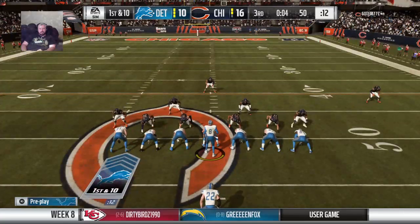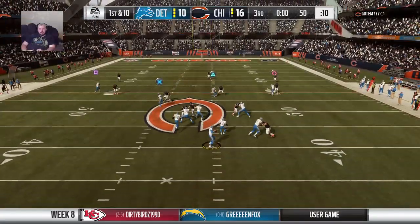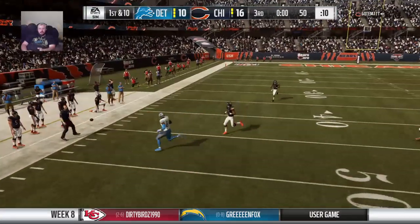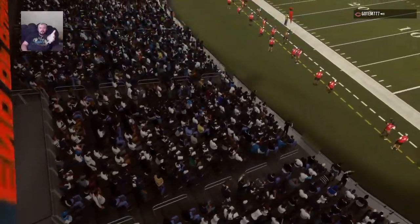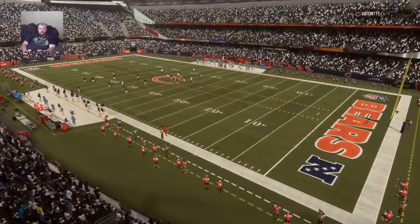So the line of scrimmage all the way up to midfield now as they've got it 1st and 10. To throw, Mariota. Wide open. It's incomplete. So they couldn't hook up as time is now run out on this 3rd quarter of play.